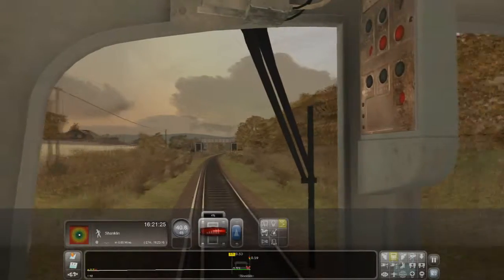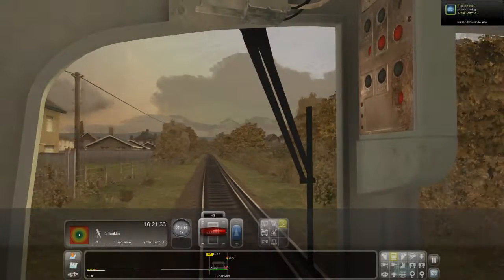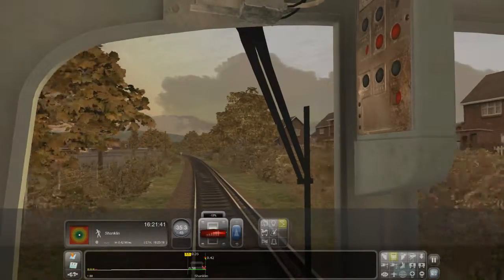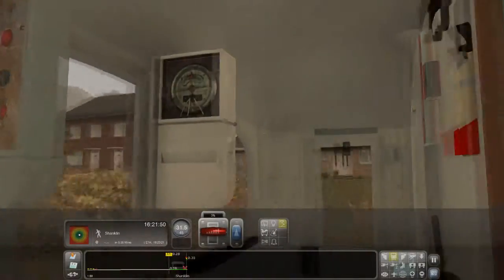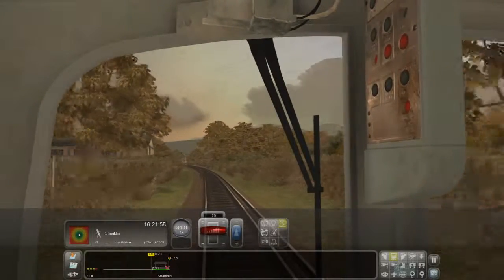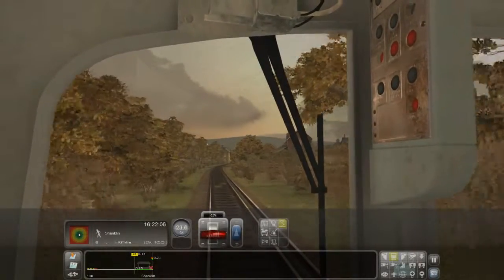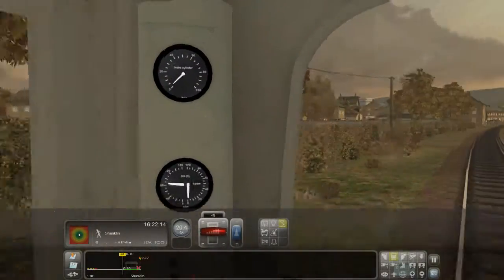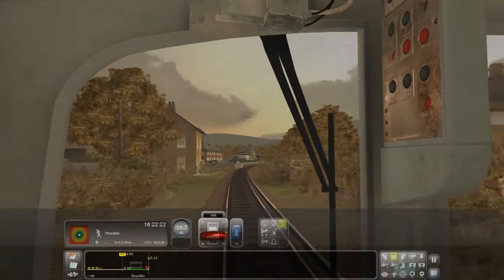Can't go any faster into Shanklin, or I should just go straight out onto the road on the other side. 30 mile an hour is fast enough, considering how far away the station is. So we're down to 20 for now. And here's the station. So we can slow down to 15 now.